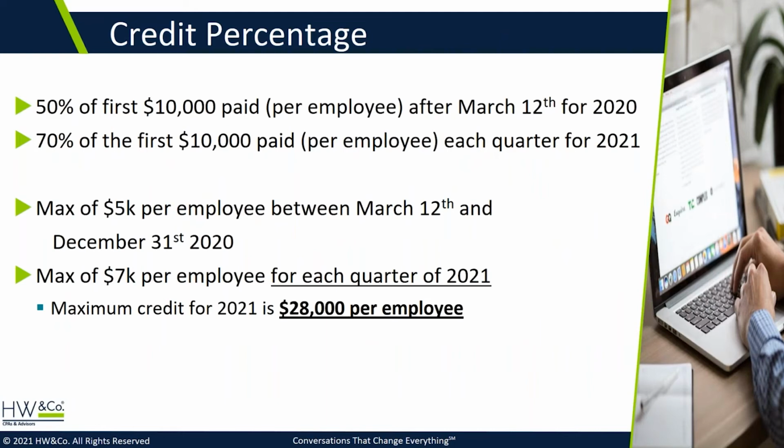Sorry. So the credit percentage itself, this is fairly straightforward. It's 50% of the first $10,000 paid per employee. For 2020, it starts with wages paid beginning with March 12, 2020, and in 2021, it's much more lucrative. It's 70% of the first $10,000. So it's a $5,000 max per employee in 2020, and it's a $7,000 max per employee per quarter in 2021.